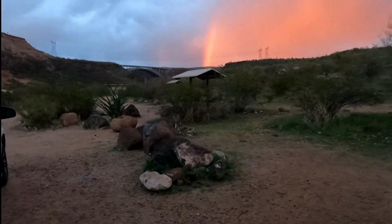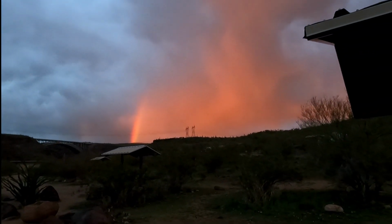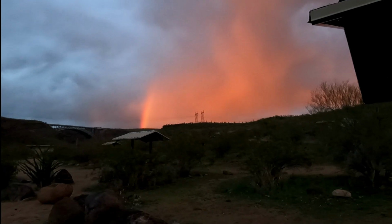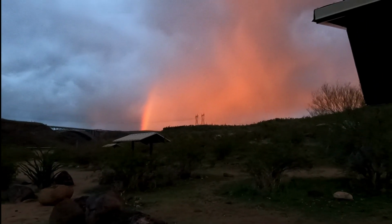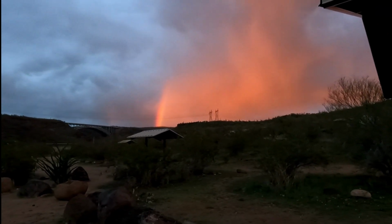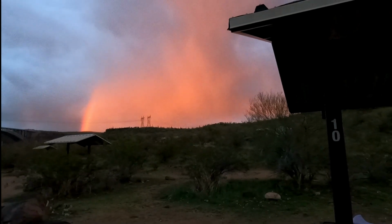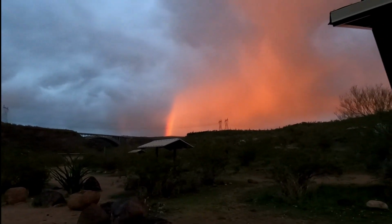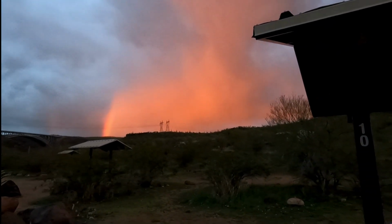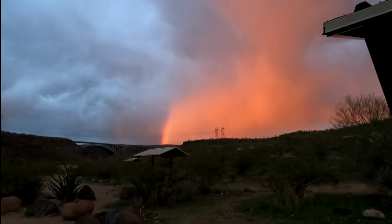So I had just taken off my shoes and was getting ready to relax, and I saw something really magnificent out the front window of our camper. So I threw my shoes back on, grabbed the GoPro, and ran out the door. But it was really a beautiful sky, but the GoPro did not do it justice. There was a rainbow there to the left of that big orange cloud, and the GoPro just did not grab the colors at all.